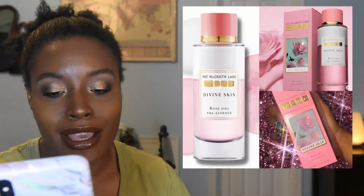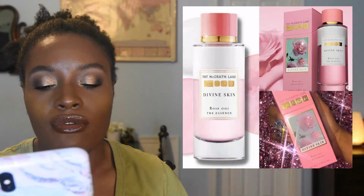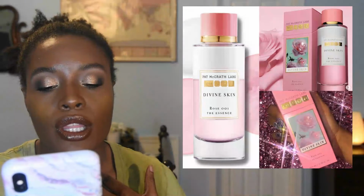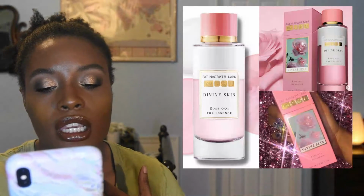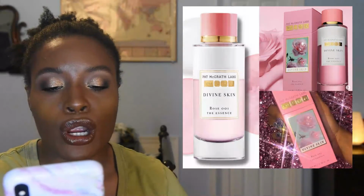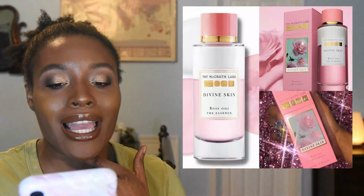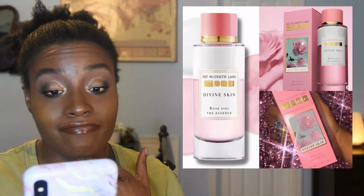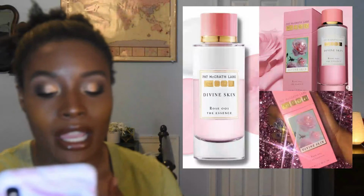So this is the Divine Skin Rose 001 The Essence. This is a transformative secret to hydrated, revitalized, and luminous skin. The essence is formulated with 97% botanical derived ingredients that transform skin in an instant and blur even more major results over time. Blah blah blah. Okay, they don't say the price, but it's Pat McGrath, so it can't be cheap by any means.